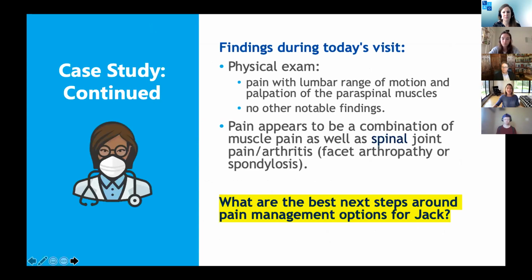So back to Jack, his physical exam. He's been having back pain going into his left leg. Actually, pain is primarily when he does what we call facet loading maneuvers. So he turns and spins and leans back, and that really puts a lot of pressure on his back joints. He's not getting any shooting pain into the legs. Other physical exam maneuvers do not reproduce that leg pain.